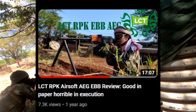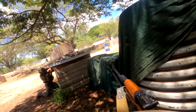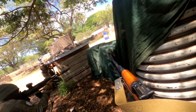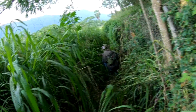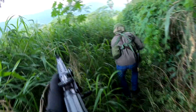If you've watched my LCT RPK review, basically everything I had to say about LCT still stands. Their hop-ups are horrible and their motors are really, really poor. Some of them are shooting way too hot when they come out of the box. Luckily with this one, in terms of internals, it was doing alright. I really didn't need a Lonex.